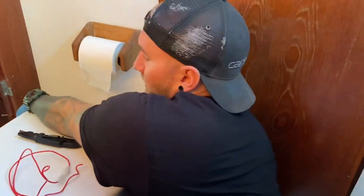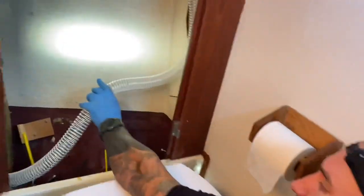All right, we gotta vent this toilet so it doesn't smell too bad. So I gotta put a hole in this fiberglass right here.